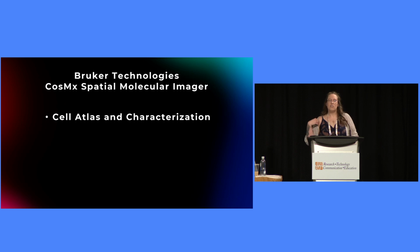Some of the strengths of this technology is that you can really look at the different cells and the different characterization that's happening within the same cells in your tissue. You can see why certain immune cells are acting a certain way in this environment versus maybe a more healthy region versus tumor.